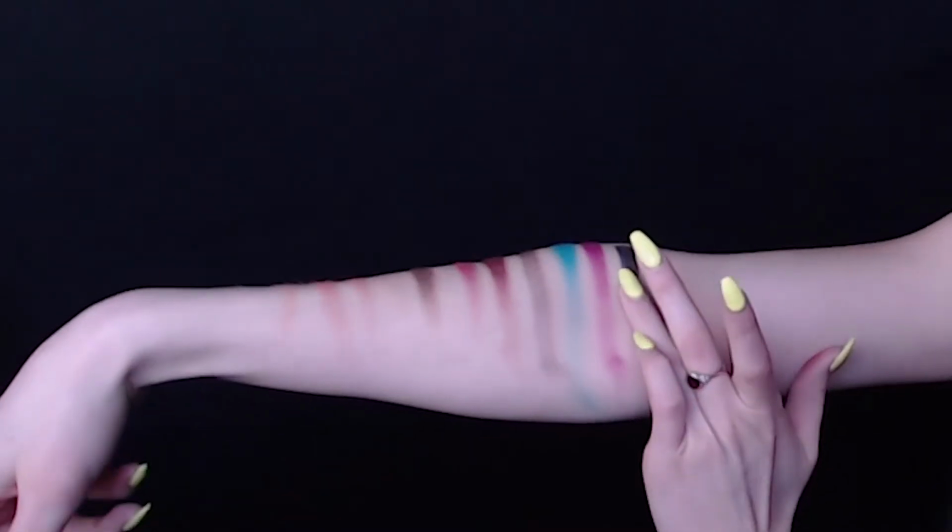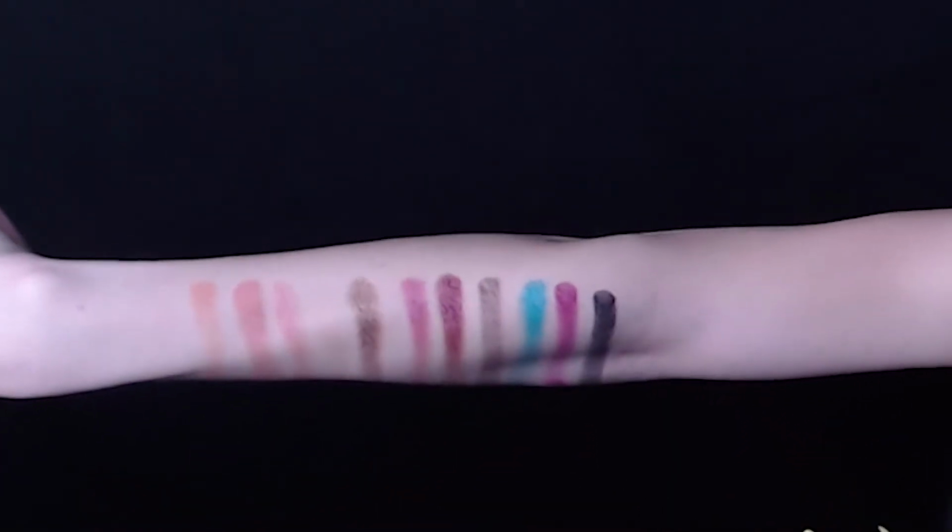I'm just going to put that right there, and it looks like that. So I'm really happy that they added a black to the palette, because you do get quite the difference in colors, going from where you can't see the shimmer on my skin, to peaches, to more browns, to purples, to some radical blue colors, to black. So you can do a lot with this palette, and I'm really excited to play with it because it seems like an awesome palette.